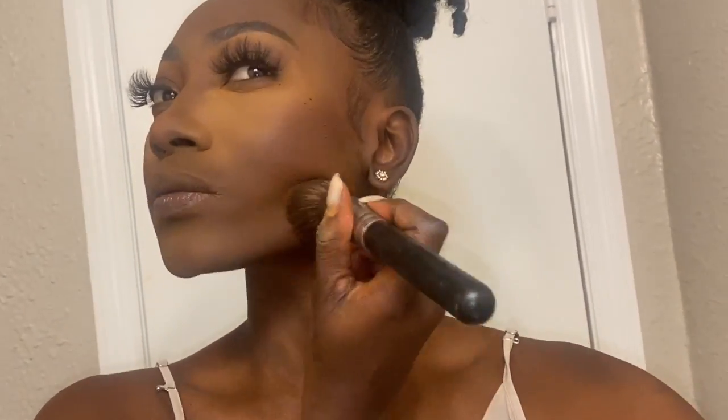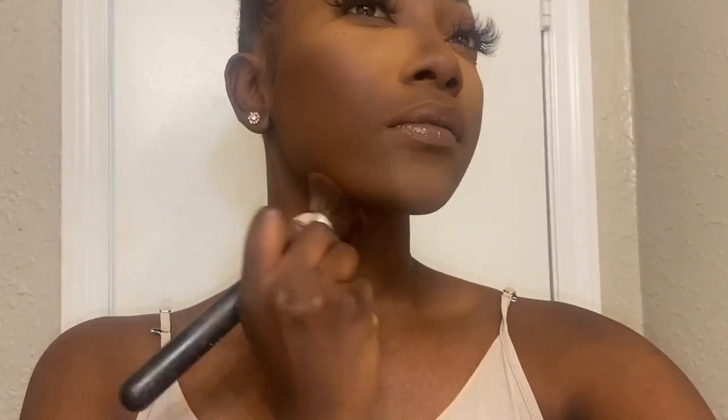But yes. For my pressed powder, I used the NARS Quarimba. I just love that pressed powder. It goes perfect for everything. And I am going ahead with the same spray from Charlotte Tilbury, and I'm just spraying that all over my face. And ladies and gentlemen, this is the final look.